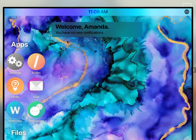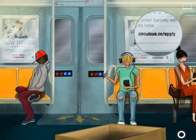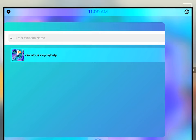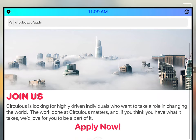Alright, so notice this on the poster, this link. They're hiring. So we're gonna go to circulous.co/apply. Open the web view. Autofill.